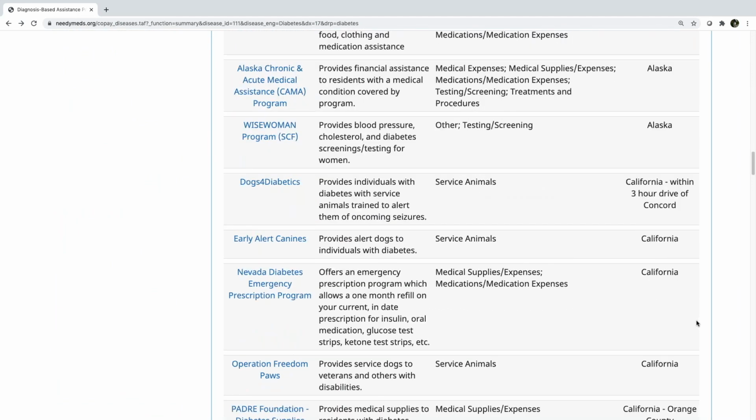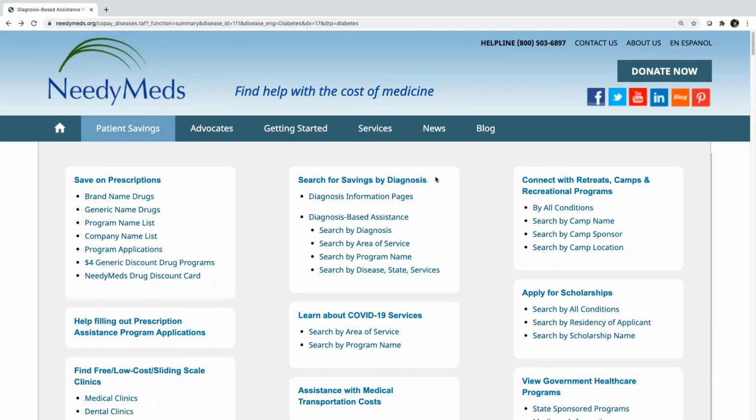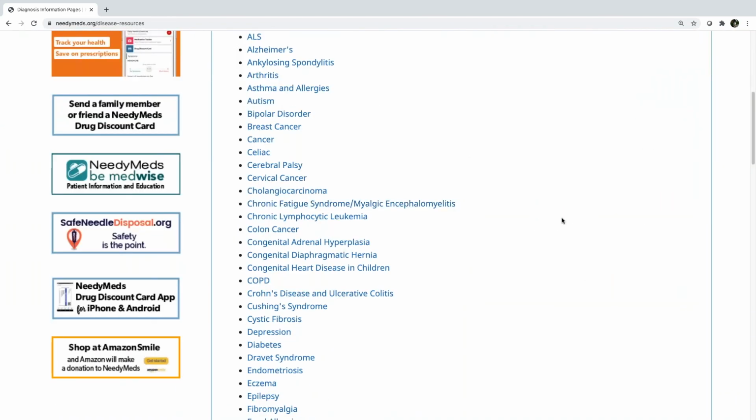Now, because we're talking about diagnosis-based resources, I'd also like to take just a moment to point out under that Patient Savings tab our diagnosis information pages. These are exactly what they sound like. They provide educational information and healthcare savings resources for those living with or caring for someone with a specific diagnosis. These are really great for somebody that has also been newly diagnosed.